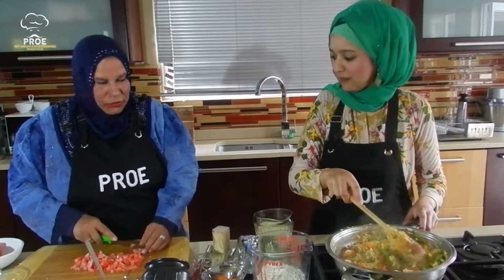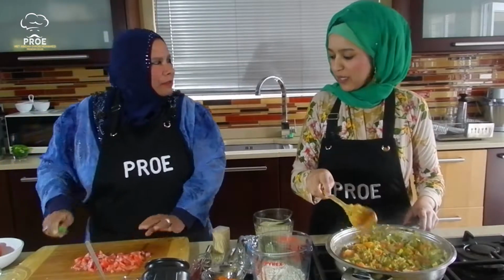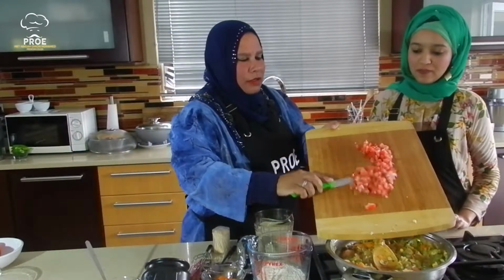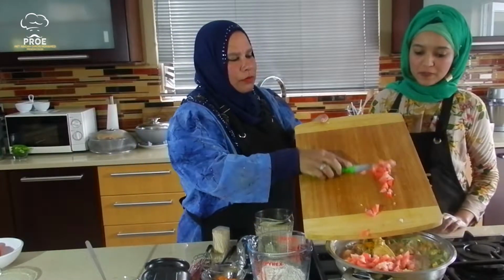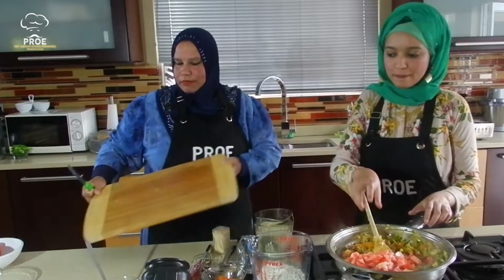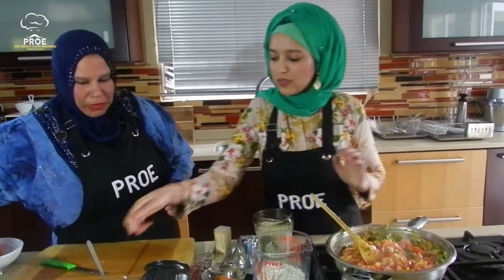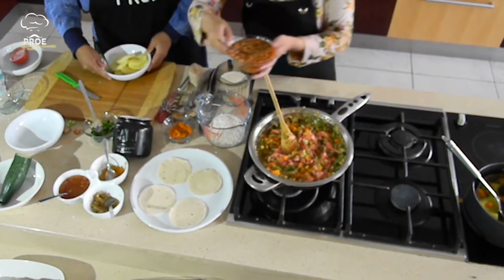Aqeelah, your tomatoes are also done. Abidah can add that now. Yes, that's it. There you go. And then I'll just add some baked beans as well.